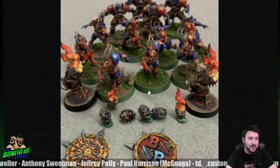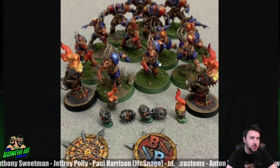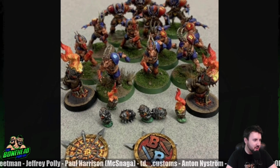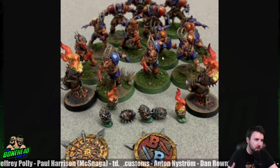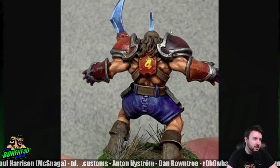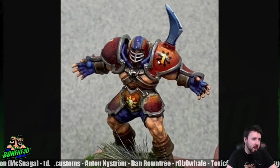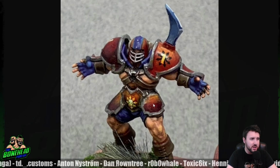I also included a Chaos Chosen team done just prior to the Orcs. I love how you just casually drop this in here, Martin. This team looks absolutely awesome. Love the scheme, kind of orange, blue, red. It's very vibrant. Lovely skill. Love the blend. It looks like blending on the armor pieces, everywhere. I love the scheme, the blend of red to orange.